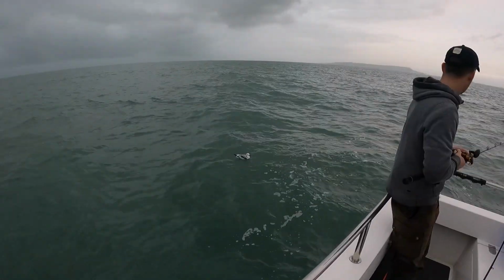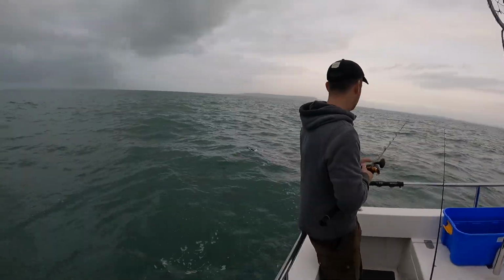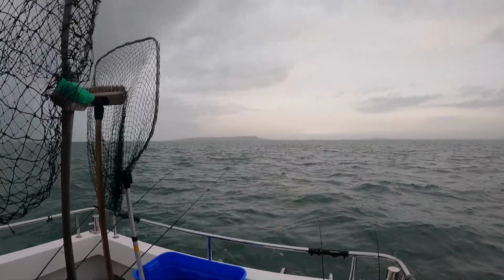Got a couple of friendly visitors. I think they're terns, but I might be wrong. If it's not a tern, let us know what type of bird this is in the comments. You can see the island of Portland in the background there.